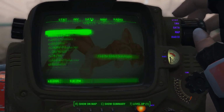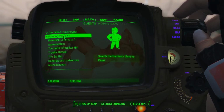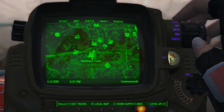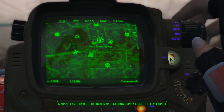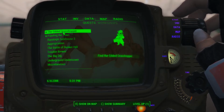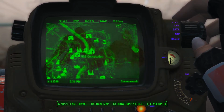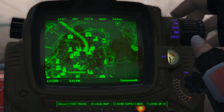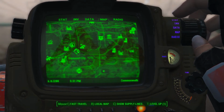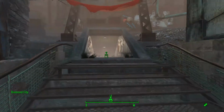So, what's going on here? We listened to the holotape. We got that thing. We need to do this and this. So the painting the town thing, we've got to go to Hardware Town, which we have been to before, and it's super close to Diamond City, so we don't have to fast travel there. And the other one is the Faneuil Hall thingy, and that's fairly close also. Let's take a look. Oh, it's by the new location for the USS Constitution. Interesting. Well, I'm intrigued, and I want to go to both of those places, but that one's a little further away. So let's do the painting the town first, because we can just zip right over there from here.